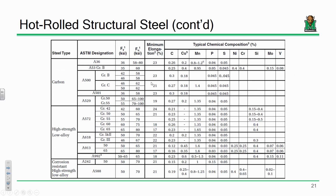Now, I'm showing you this table. For those of you that have had steel design, this table should actually look somewhat familiar, or at least the left half of this table should look somewhat familiar. I'm going from the FU column all the way to the left. This is a table that, I know.